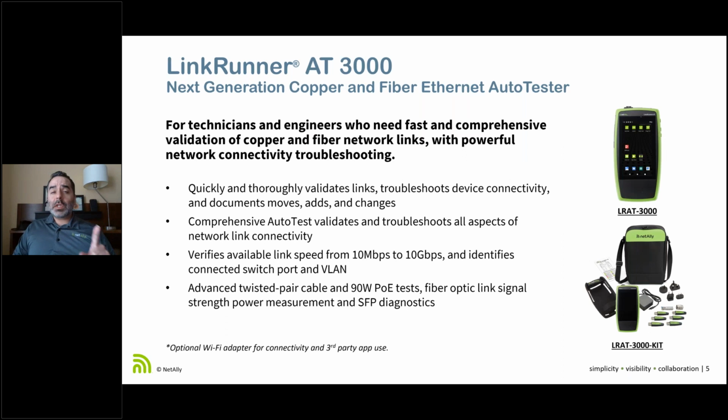So let's start first with the LinkRunner AT 3000. The 3000 is what we call a next generation copper and fiber Ethernet AutoTester. For those of you familiar with the LinkRunner family, the 3000 model is basically the next generation replacement for the 1000 and the 2000 models. It was designed for technicians and engineers who need fast and comprehensive validation of copper and fiber network links. And of course, it includes powerful network connectivity troubleshooting.